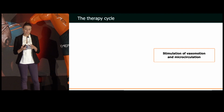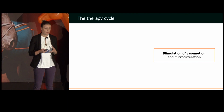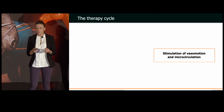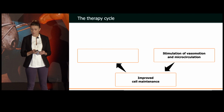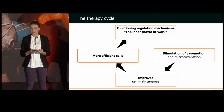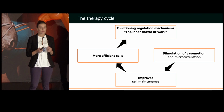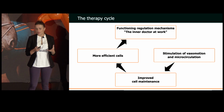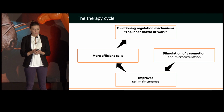So, what is happening during the therapy cycle? Our BEMER treatment mimics the situation which should happen in a healthy body. It stimulates the vasomotion and microcirculation, which improves the cell maintenance. We have more efficient cells, and then we have well-functioning regulation mechanisms. So our inner doctor is at work. The body can heal itself in a natural way. So our BEMER physical vascular therapy takes effect just there.